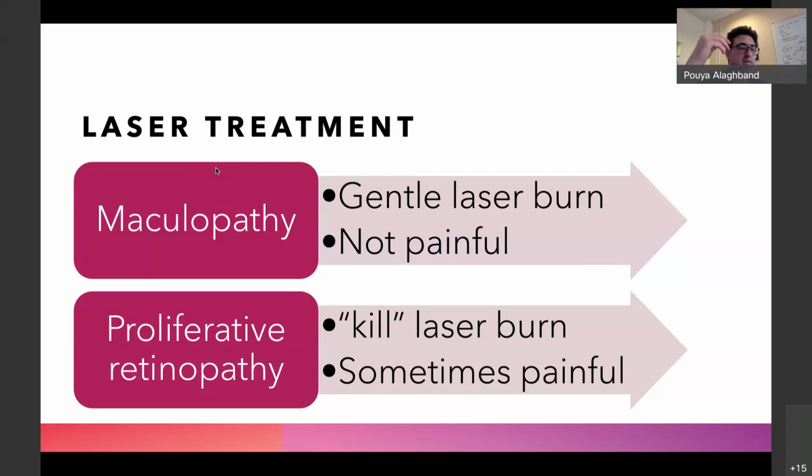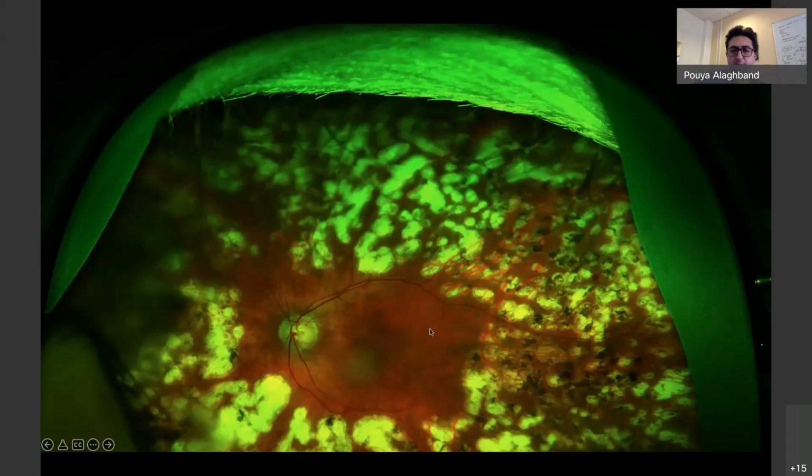For proliferative diabetic retinopathy, the aim is to kill off some of the unhealthy retina on the peripheral edge, essentially sacrificing it to maintain the central retina, which is more important for central vision and eyesight. Therefore, we go for the killer laser burns, and they are more painful, and they are usually applied on the peripheral retina. The number of laser shots is around 3,000, whereas for maculopathy it is in the region of 100 to 150 burns.